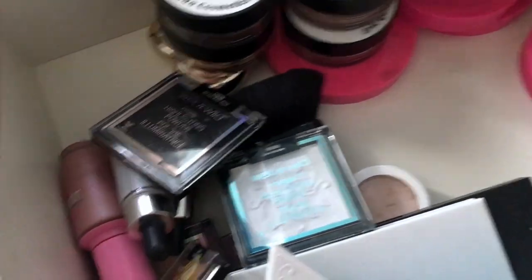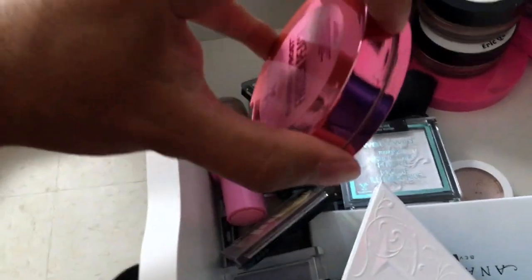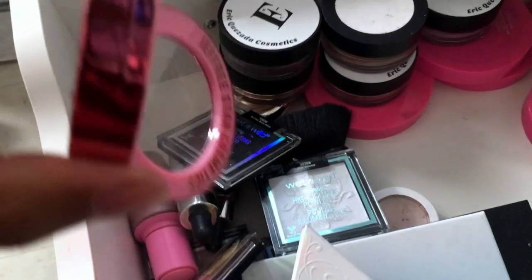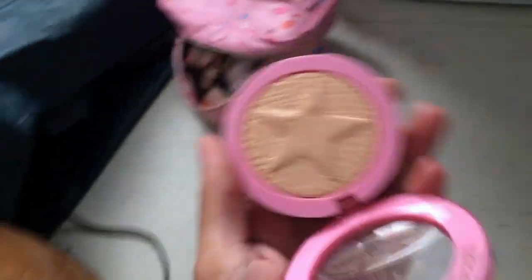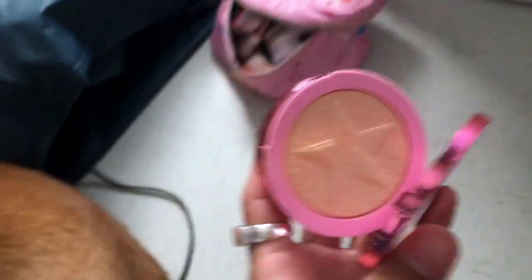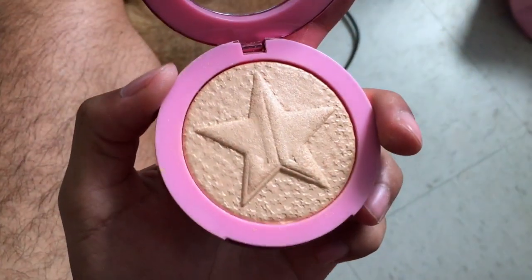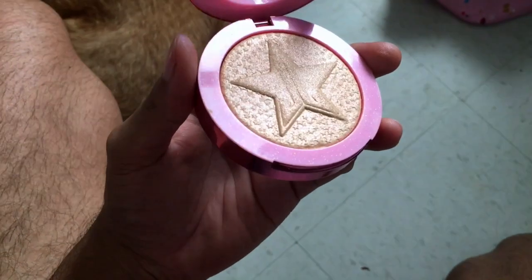Then I have this Supreme Frost from Jeffree Star. I had Hypothermia, which is probably my absolute favorite highlighter, but my cat knocked it into the toilet, so it got ruined. Apparently with these highlighters you can drop them and they won't shatter. Oh, I also have Northern Lights, but that's at my boyfriend's house. It's more of a glittery finish, supposed to be a baked hybrid formula, like a gel hybrid, whatever. I love this formula. People don't like it too glittery, but I'm obsessed with this. Plus, you can drop it and it won't shatter.